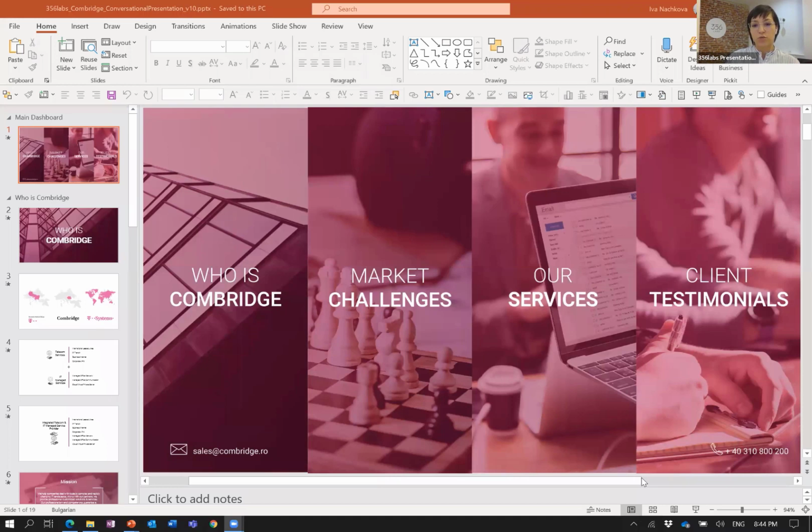That's a presentation that we've done for a company called Combridge. What you see here is actually a dashboard. So this dashboard, what psychologically it does, is you put the person that you're talking to in control, like they say what they want you to talk about.